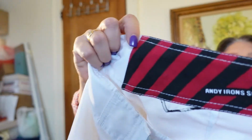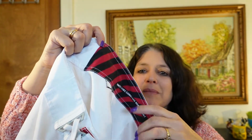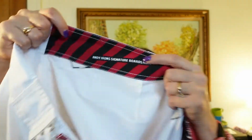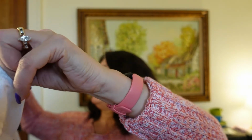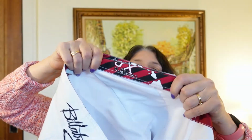So these are like for, ooh, I keep knocking that out of the way. I set my camera up different, and now I realize I shouldn't do it that way because I'm going to keep bumping it. So it says Andy Irons there. So I'm assuming he's a surfer. I don't know that name. Here it says Andy Irons, 3 times world champ, right on here.